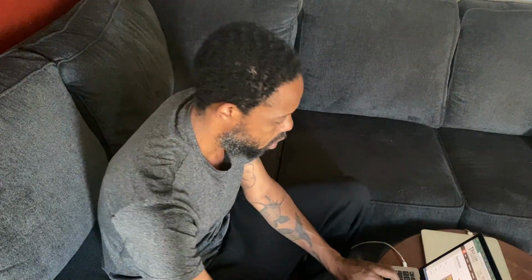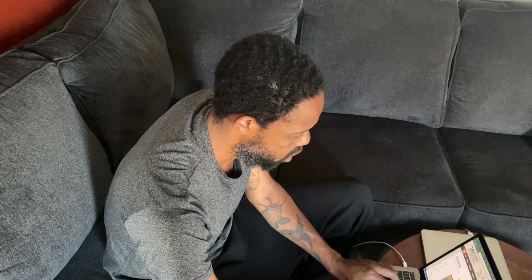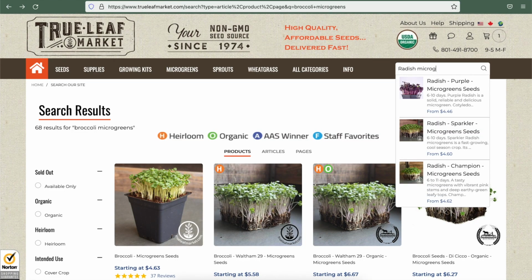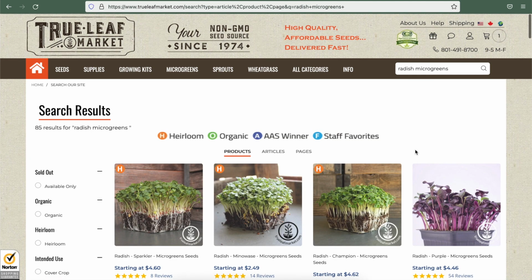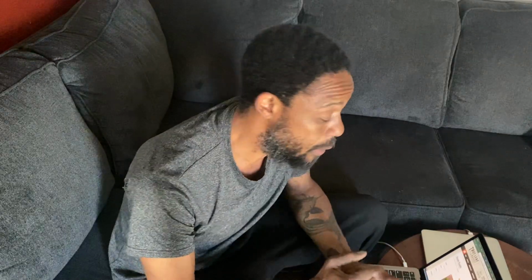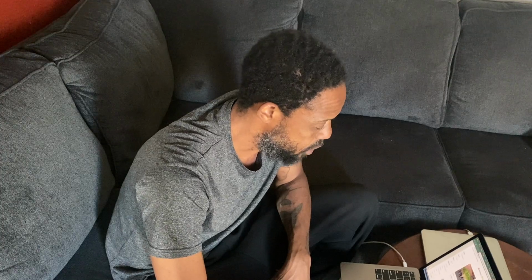All right, then I think the last one we'll go to is going to be radish microgreens. Radish microgreens, I'm going to tell you, be careful. Be careful, be careful. You do what you need to do, of course. Whatever is in your demand, that's what you should be growing. But you also want to make sure that you're not just doing it for silly reasons, man. I'm not trying to be mean here. I'm just trying to give y'all the real.